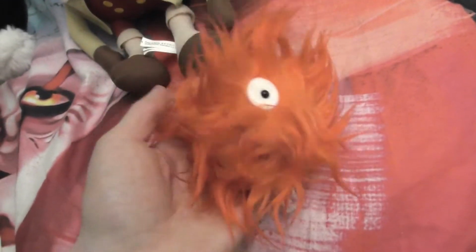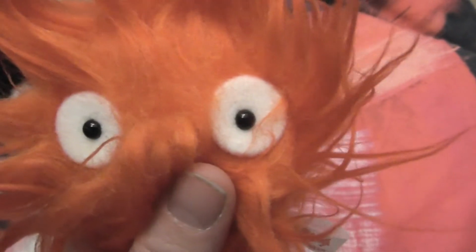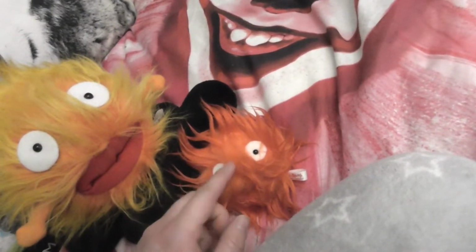So I was a little bit disappointed to see that, because the tag was absolutely beautiful. So there you go. He's easier to hold now than with the tag, but he was supposed to have his little tag, which was a little bit of a disappointment. His eyes, see here the eyes are smaller. And there you go, my little Calcifers. So no tag on this one, unfortunately.